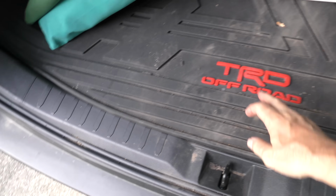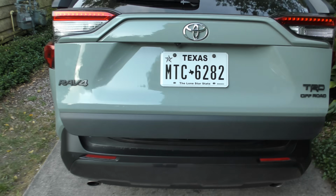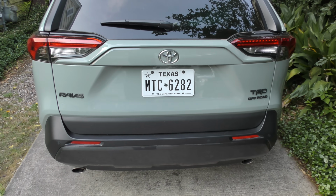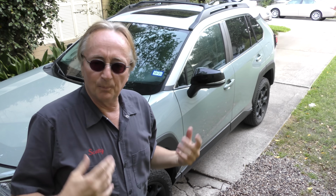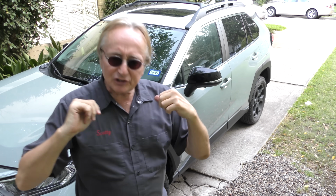As you can see by the TRD off-road, it's got rubber mats everywhere. Even down here, when you put the seats forward. This is one RAV4 that's ready to get dirty. But it also has the convenience, auto opening and shut. It's got lots of room. This RAV4 is almost the same size as the original Toyota Highlander. They seem to be making everything bigger, and not just here in Texas.